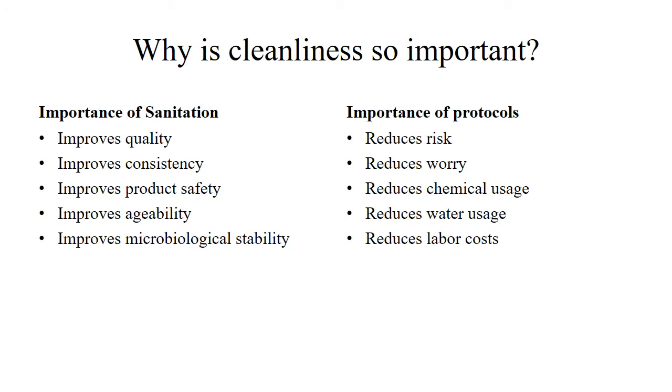So, why is winery cleanliness so important? If we have good sanitation, we're going to have improved quality because we're going to be able to control our microflora. It's going to improve our consistency. It's going to improve our product safety. It's going to improve our ageability by not having problems, and it improves our microbiological stability because we know the bugs that we are dealing with. So it's really important for us to do it because, again, we always talk about microbiological warfare.